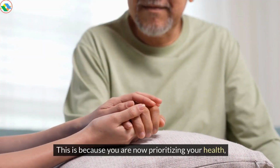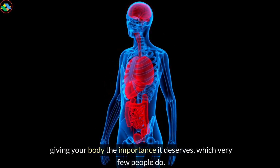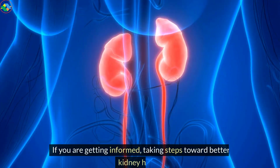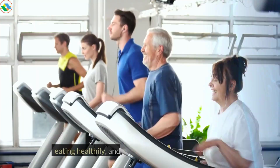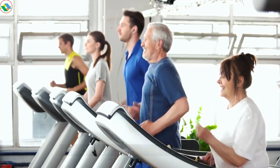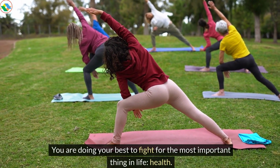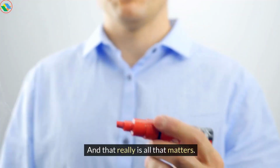This is because you are now prioritizing your health, giving your body the importance it deserves, which very few people do. If you are getting informed, taking steps toward better kidney health, eating healthily, and exercising, then congratulations. You are doing your best to fight for the most important thing in life, health. And that really is all that matters.